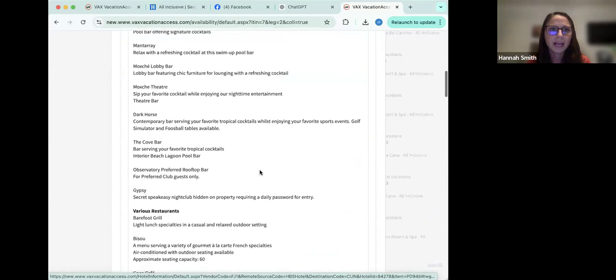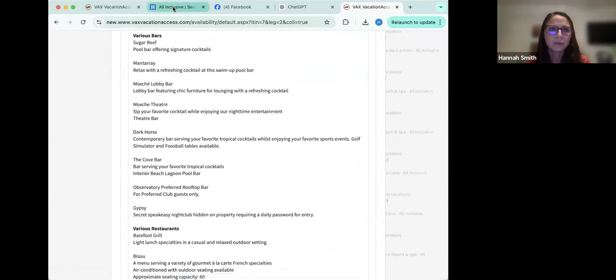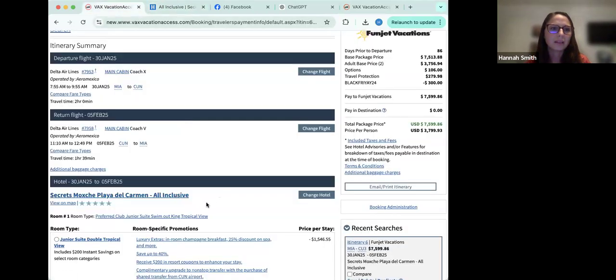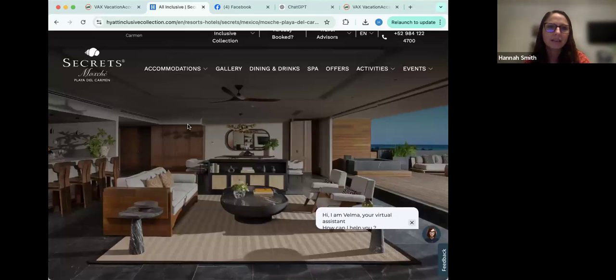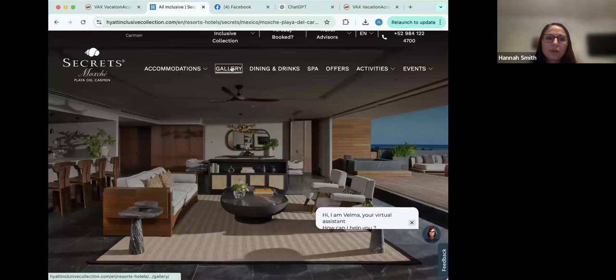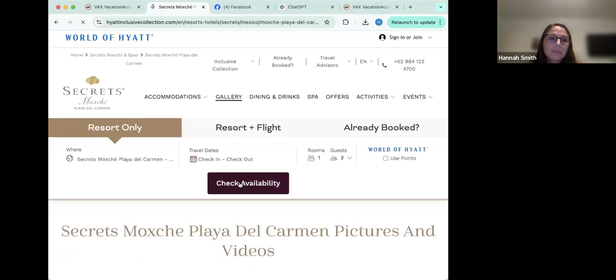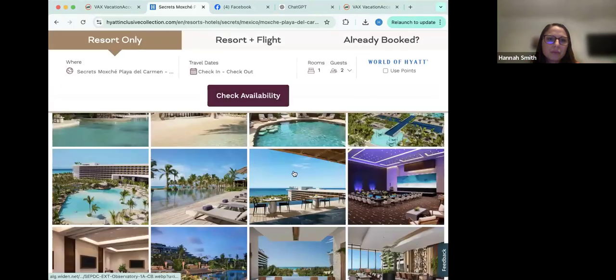Okay, so now I want to take you to the, I literally just copy this hotel room, and I put it in Google until I get the property name. And this is the Hyatt website. I pulled some pictures off of here already, but if you go to the gallery, that's usually where they have a lot of the property pictures. Every hotel site is a little bit different. Sometimes it's more user friendly, but these ones were pretty easy.